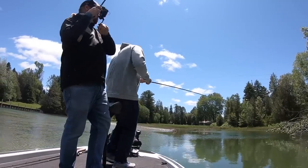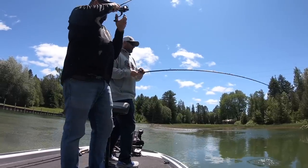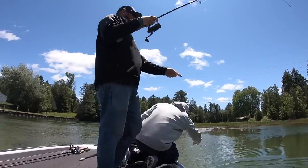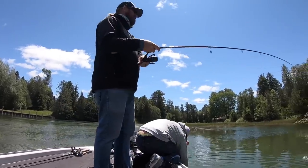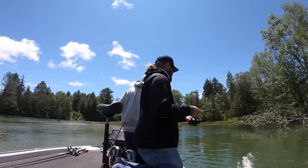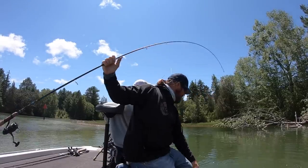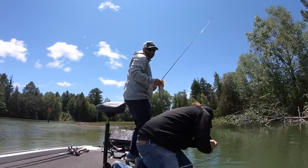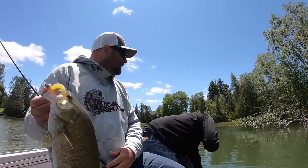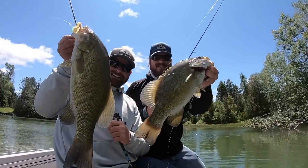Smallie. Good one. What kind of line do you have on this rod I poached? He just spit out my other Senko. We found a little eddy in this river. Smallies are chewing. Nice.